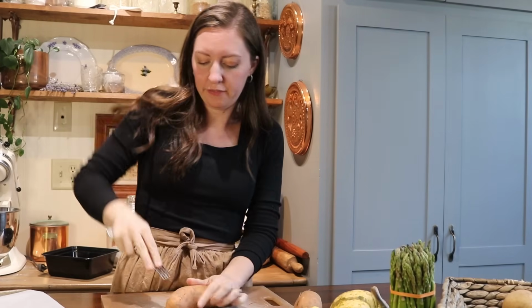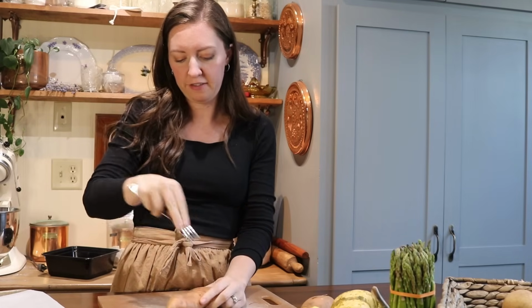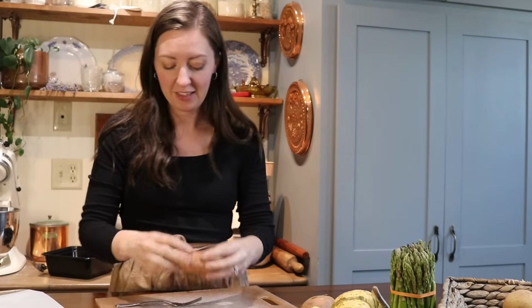So I'm just gonna take a fork and poke this all over. Funny story, when I did the potato video, I think it was like 2 or 3 videos ago, I did poke all of the potatoes, but apparently one of them I did not poke well enough, and there was potato all over the inside of my oven. So make sure that you poke them.